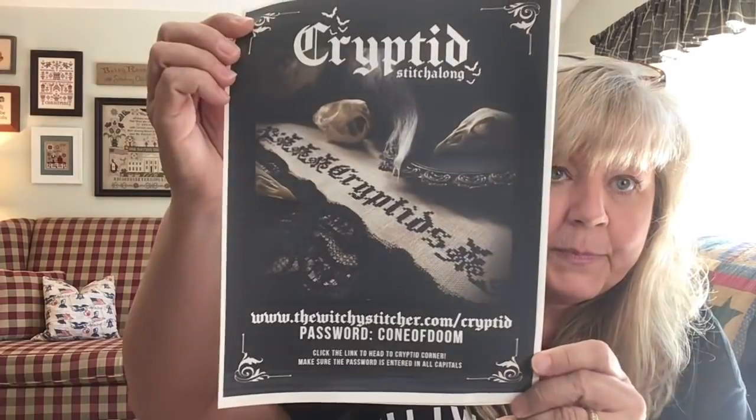She has other things that I put together for her birthday, but I did know she wanted to be part of this. This is with Witchy Stitcher. I also believe Handmade by Michelle McGraw, or Made by Michelle McGraw, sorry, Michelle, does quite a bit of Witchy Stitcher too, so I went ahead and for Heather's birthday paid for her to be part of the Cryptid Stitch Along.